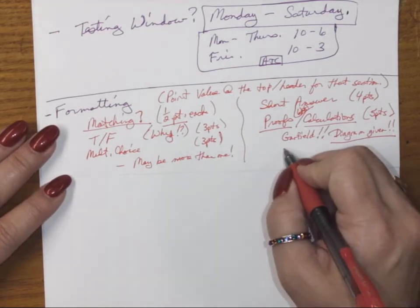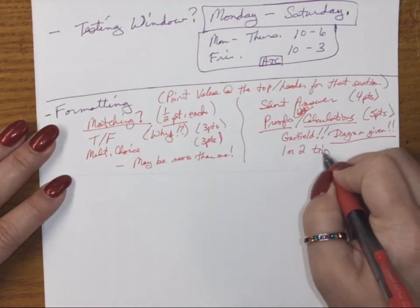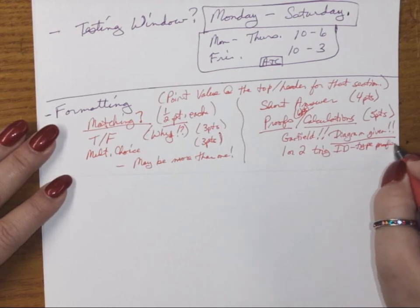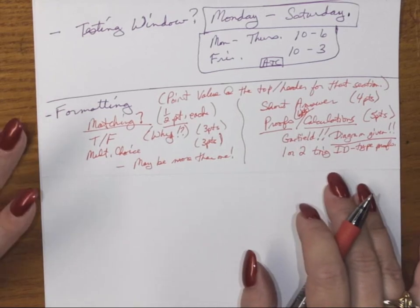And then I also will tell you that there will probably be 1 or 2 trig identity type proofs. And y'all know what I mean by that. Those are the kind of easier proofs where you're just working on one side of an equation or the other side of an equation.